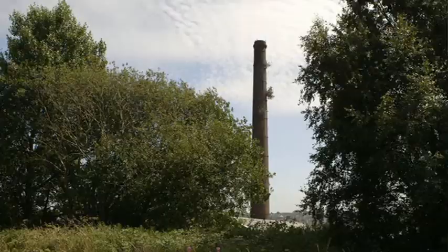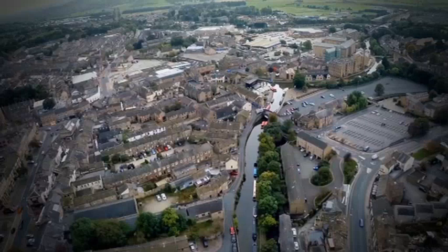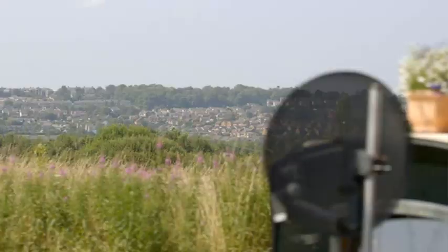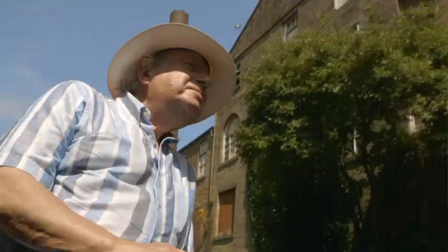Canals changed the map of Britain. They were the motorways of the age. Now it was easy to transport goods in bulk across the country. For the first time, towns like Burnley could become home to new industries.